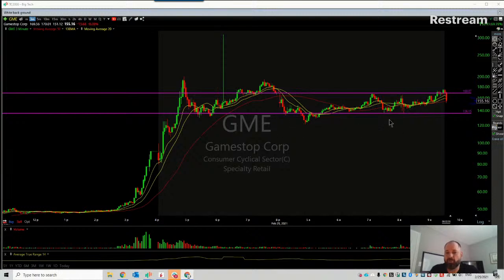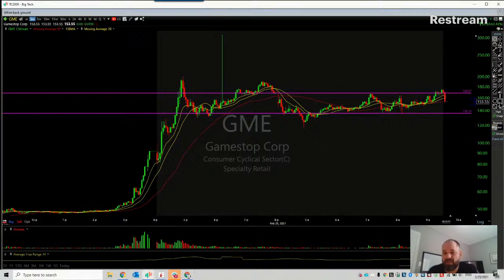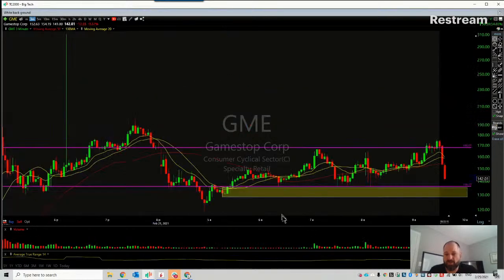Down here, the purple line down the bottom, we got a little bit of support coming through, 136. This is a little area of demand right here, and it's a proven area of demand. So we're going to see if we can hold. Now, we're not just going to go in and buy right there. We're going to wait for a little bit of confirmation.